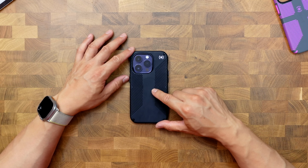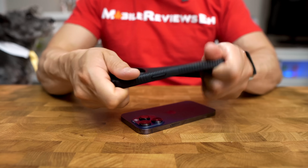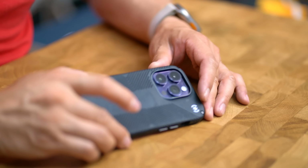Remember I was talking about the thin case? Well, the thin case really doesn't help with the rigidity of the back. So corner drops, those are going to be fine. Face first drops, I'm not so sure. From that height, everything's going to be fine, but from waist height, yeah, I don't know.